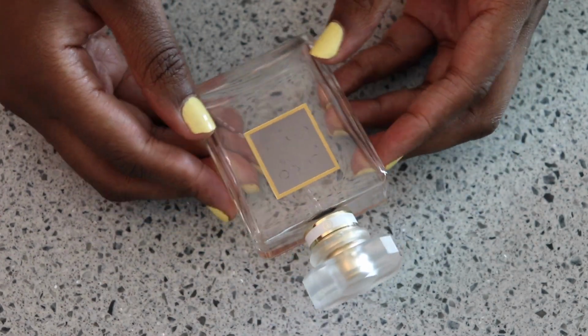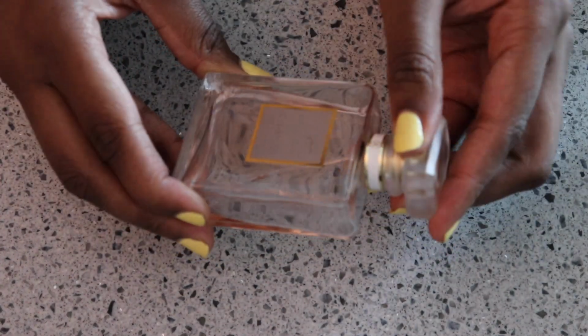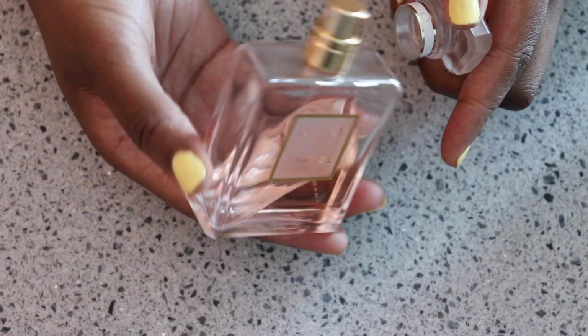Definitely a day scent, and I probably get so many compliments on this, particularly at work. Somebody told me that I smelled really feminine, and I was like, girl. That's really how I felt. So this, I think, embodies that. Very beautiful, very citrusy, and it's Chanel, you know.